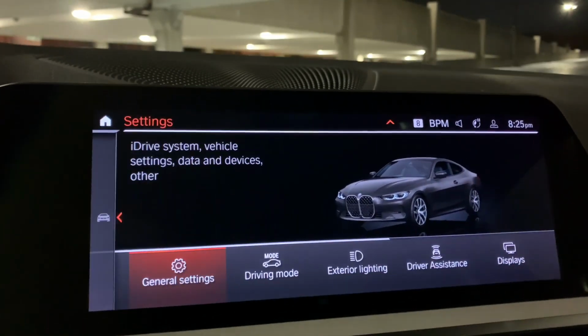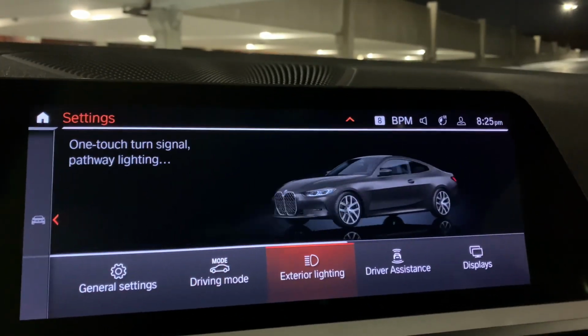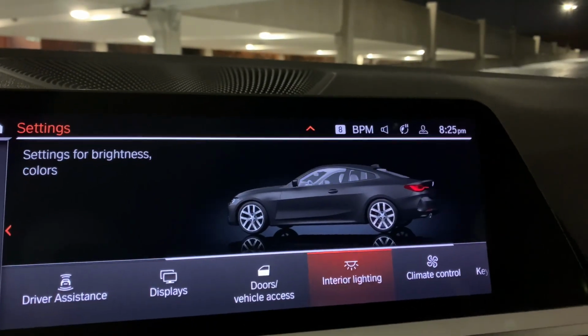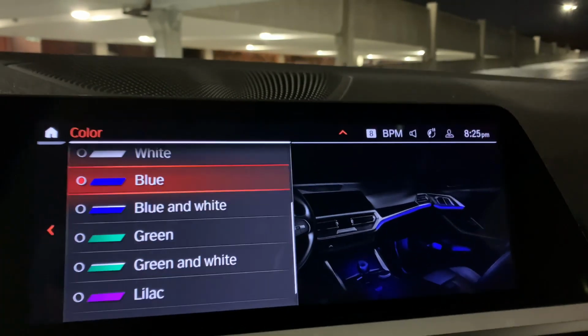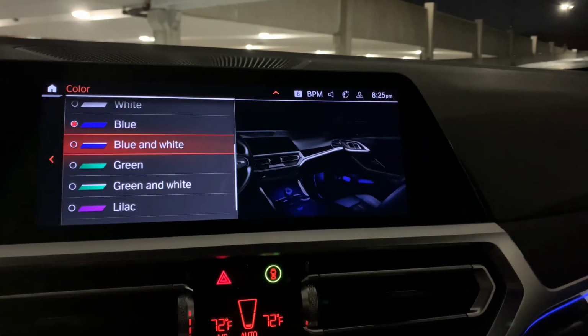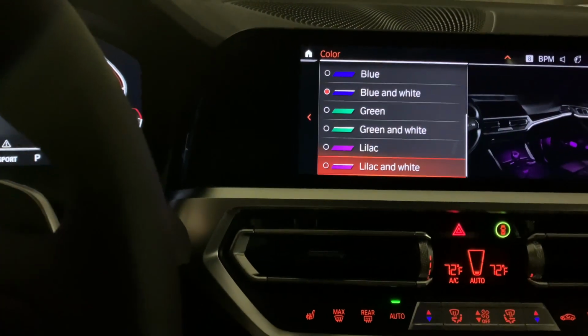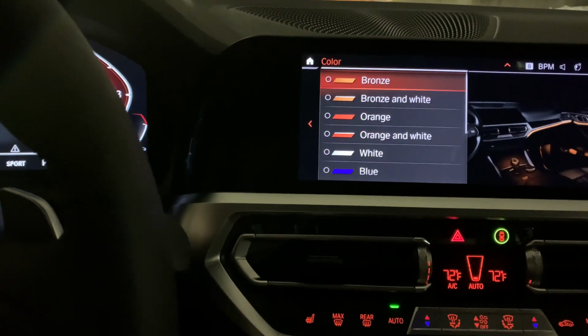So I'm going to show you some of the different lighting options they have in here. Let's see, how did I get to it before? Interior lighting, there we go. So right now I have it as blue. So here is blue and white, which like I said before, it splits the two up. So you've got blue down there and then white up top. There's green, lilac, there's also a bronze up top, an orange. I think the orange looks the best because it matches the rest of the buttons.